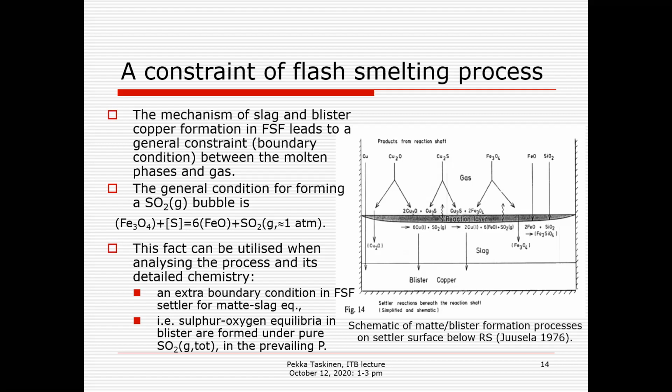We know from visual observations that here is clear bubbling taking place in the furnace. And that bubbling means that there is SO2 coming out from reactions between typically magnetite, which is the end product of iron oxidation reactions in the reaction shaft, sulfur, which may be as a copper sulfide there to form, so sulfur in blister, to form FeO and SO2. And the only possibility to have bubbling there is that the partial pressure of SO2 is higher than your prevailing total pressure of your smelter site.